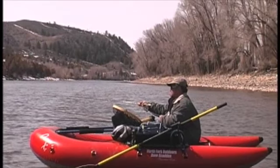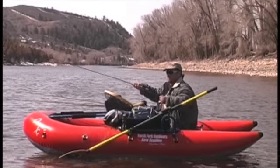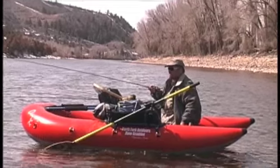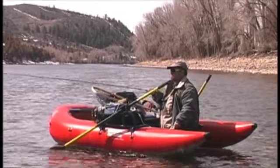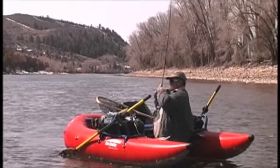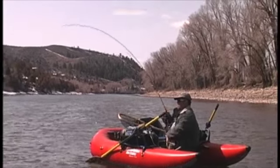A late winter and cold conditions still had the fish schooled up in the deeper runs. Midge nymphs produce best in the early morning. Larry's using a double dropper below a strike indicator, which produced strikes almost every other cast.